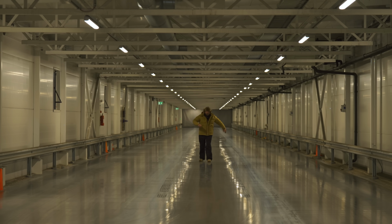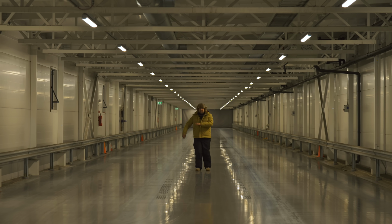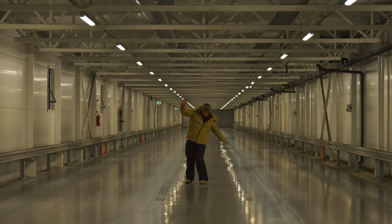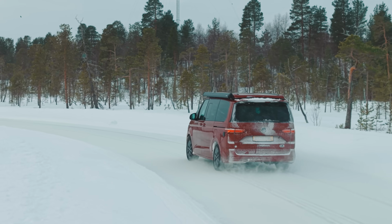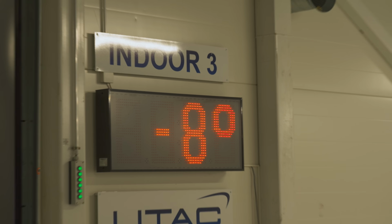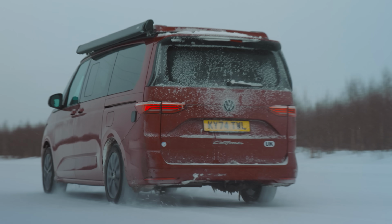And if you want to make it even more scary, they've got an entire drag strip made of sheet ice. It's probably not for drag racing. Now this facility has all sorts of stuff, from snow tracks to ice circuits to giant freezers to chill your car to blood freezing temperatures. But first, I thought I'd head out onto a simple ice lake to test the California's snow grip.